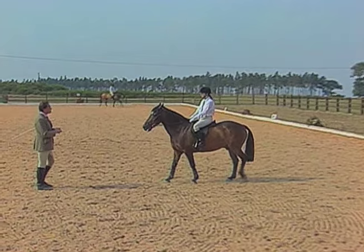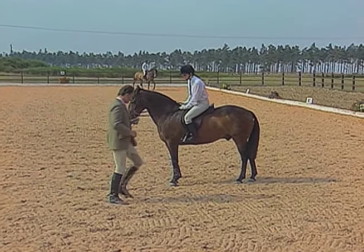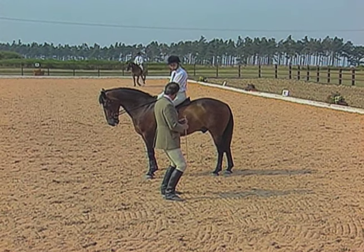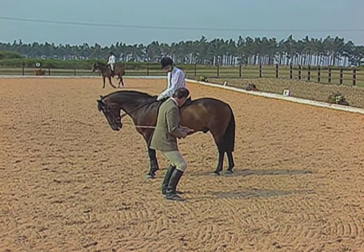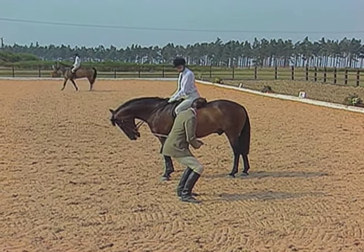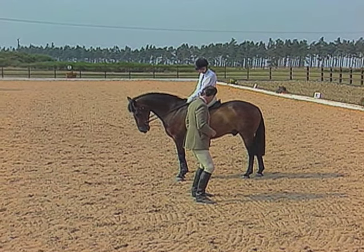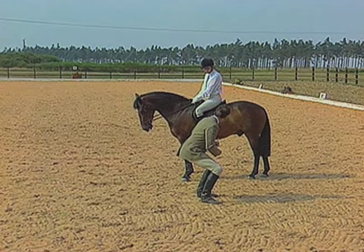You had the balance on your seat. All of the weight on your seat there. What we're doing now is shortening the leathers. As you shorten the leathers, your seat has to go back a little bit. You take more weight through the leg. But the lower leg stays exactly the same.